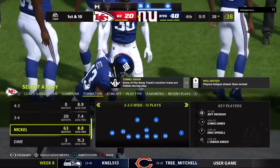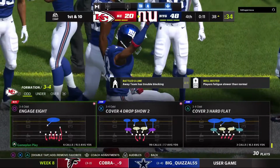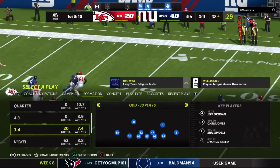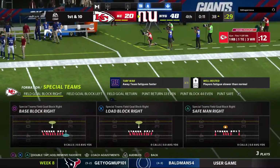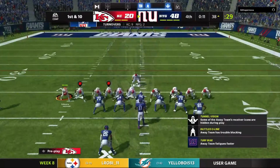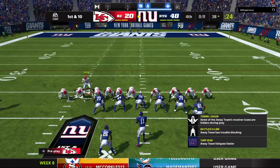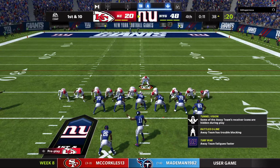With that interception, he just set a record that nobody ever wants to set, and that's the most picks ever in an NFL game. 8. The last time we saw 7, 2001, right? Yeah. Ty Detmer. He's with the Lions at that time. To get to 8, are we sure he knows what color jerseys his team's wearing in this one? I don't know. It has not been good.